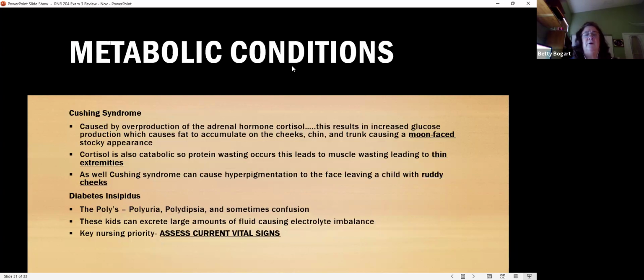Cushing syndrome is an overproduction of the adrenal hormone cortisol. This is also when you take oral steroids, prednisone, too much for too long, and the body does not like it. So what happens is it causes protein wasting, which means you have skinny little arms, skinny little legs. Those muscles are not working and they're just fading away, all right? Thin extremities. But the face and the trunk of this child are big and pudgy. Ruddy cheeks. Ruddy means that red darkened cheek, that hyperpigmentation, it's called. Now, that is Cushing syndrome. How do we cure it? Well, we stop giving steroids and we taper the dose off.